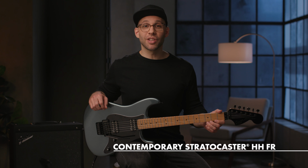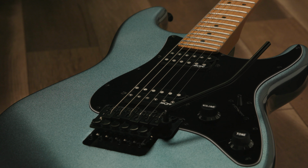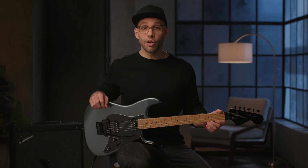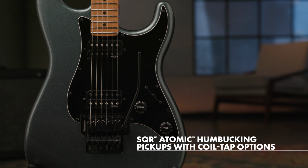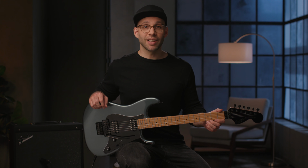Okay, I've switched over to the Stratocaster HHFR, referring to the Floyd Rose double-locking tremolo system and dual SQR Atomic humbucking pickups. You can also split the pickups in the second and fourth positions for single-coil tones. In the second position, it's both pickups split, and then position four is the neck only, split. Let's check that out, and I'll go through a few of the tones.